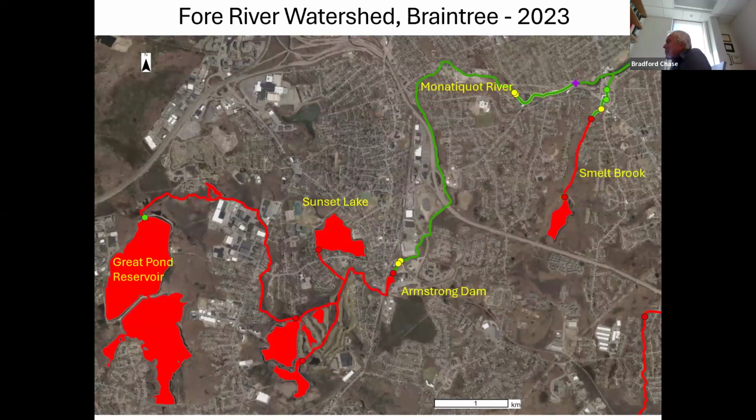On to the Fall River, a favorite of mine. This is a project where we started seeing alewife come into this system about 30 years ago, and we started to dream about the potential for moving them upstream. Here's how it looked last year. You had dams, the Armstrong Dam, the Ames Pond Dam, and a natural rock falls here that all limited fish moving upstream in the watershed.